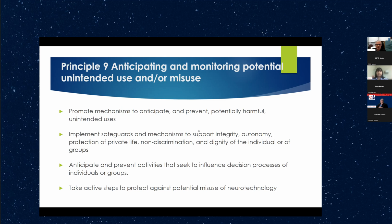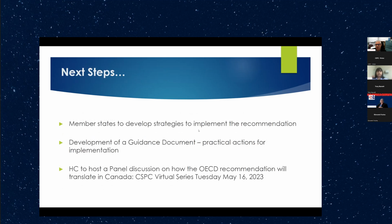So next slide. So that was a lot of information on principles, but in terms of next steps, BNCT is currently developing a guidance document to support these principles, listing practical actions that various stakeholders can undertake. This guidance document will include a collection of best practices and case studies and is supported by a neuro advisory network. And again, I'll say this network is also well represented by Canadian opinion leaders.